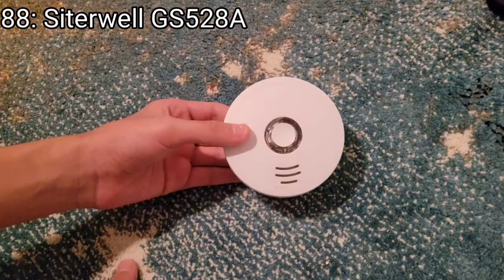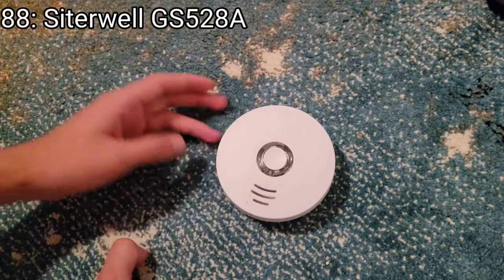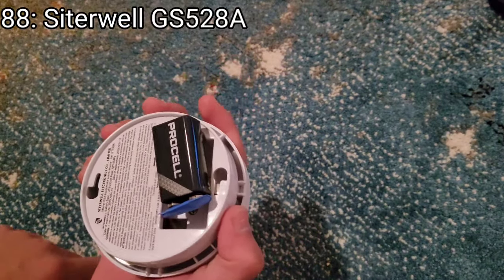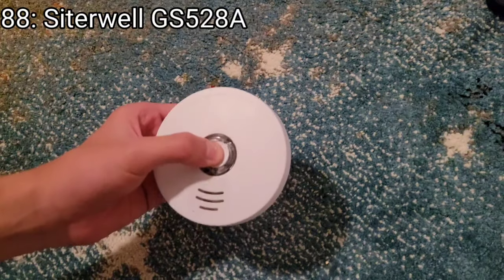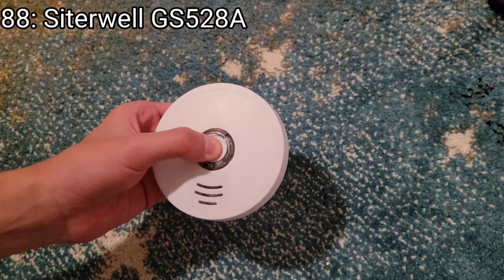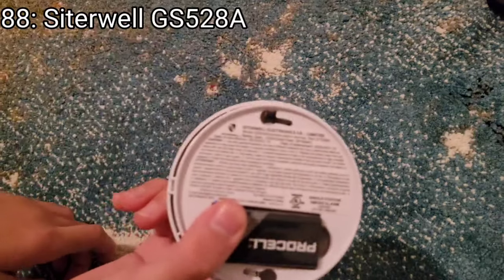I swear, this is the last time we'll be here. And it is the Sitterwell GS528A, and boy are these things cheap. Good lord. Has that cheap connector. When was it made? My god, that thing's loud. 2019, November 15th. That's about the closest I have to my birthday.